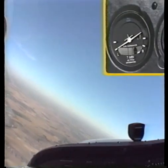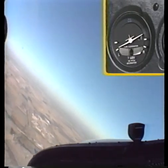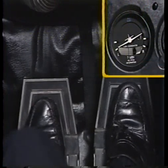You can center the ball by varying your angle of bank, or by applying rudder pressure in the direction of the deflected ball. To help you determine which rudder pedal to press, use the saying, "Step on the ball." In other words, if the ball is out to the right, step on the right rudder pedal.